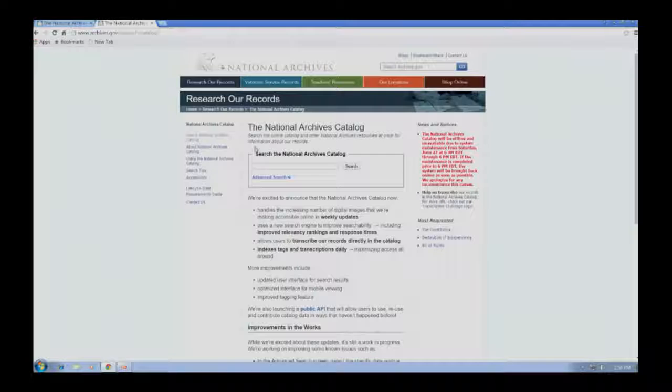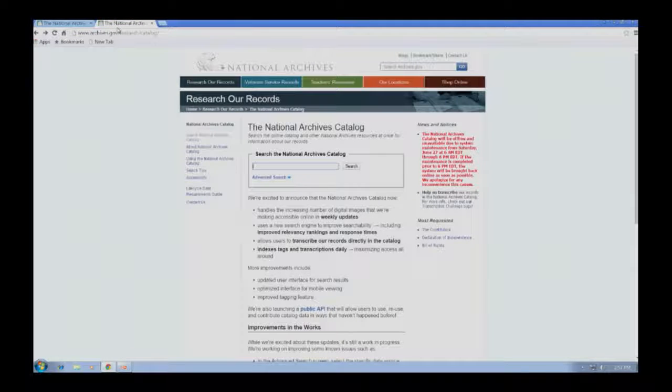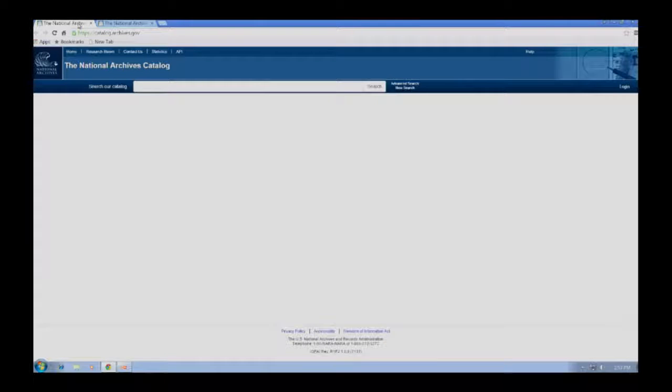You can actually start your search right from here, or if you don't want to use just the search bar, you can jump right into advanced search, like so. Or, like I mentioned before, you can just go directly to catalog.archives.gov so you can save the clicks, but that'll bring you right here. So you won't get all the information and help links that the landing page provides, but you can still access those by going to home up here at the top. In the future version, we're going to have the help pages more integrated with the catalog.